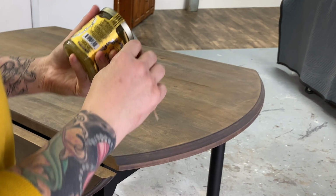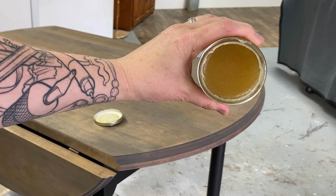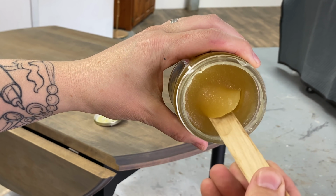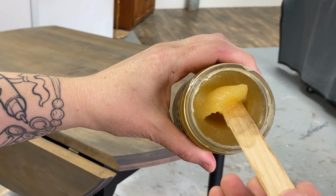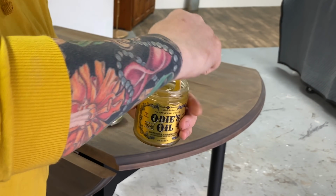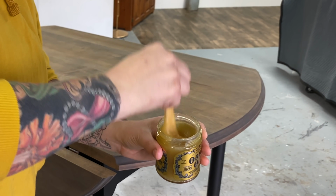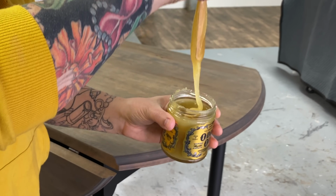So you've also seen me use Odie's Oil in a couple of my other videos. I wanted to show you what it looks like fresh out of a new jar. It's very thick, almost like honey. Before you use it, you need to make sure you stir it completely until it's more like liquid honey. This just ensures that all the ingredients are mixed well, and this is basically what you're looking for here.